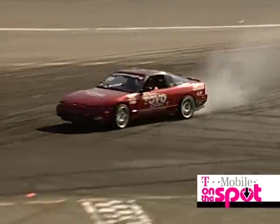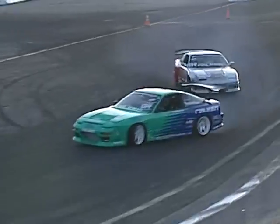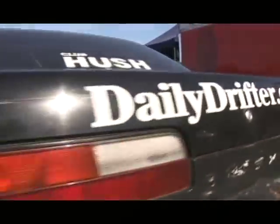T-Mobile is on the spot in Wall, New Jersey for the first Formula Drift event of the season. But before we get back into the tandem showdown, Emeka's checking out the JDM bling over at the car show. Hey, Rossi, even though Formula D is all about go, we can't forget the show. Like some of our drivers, man, these cars are out of control.